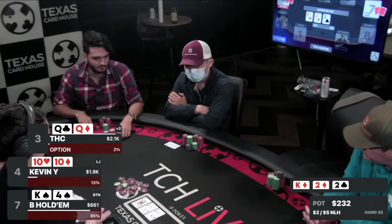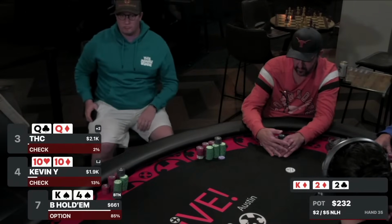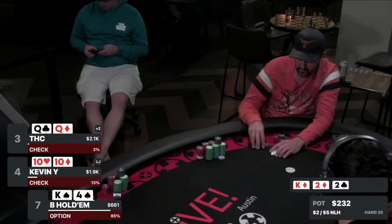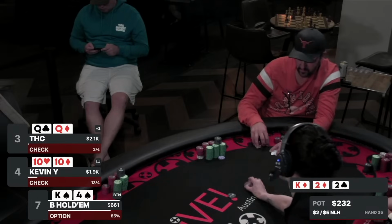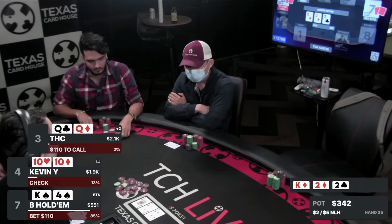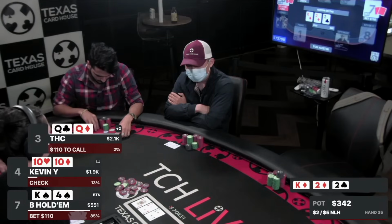Both THC and Kevin are like, that is not the card we were hoping for. We were just hoping for some low cards here. At least it's not an ace. Hold'em's got a fire here, right? He has top pair, and he's not going to have a kicker by the end of this. We did see THC bet this. I mean, there is one over multi-way. I still think THC should call this. If he folds, he leaves himself exploitable down the road. We can see that he's behind.